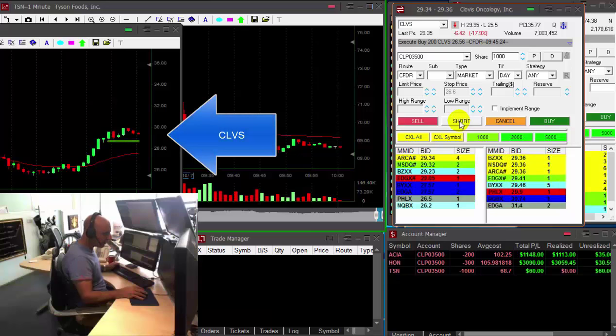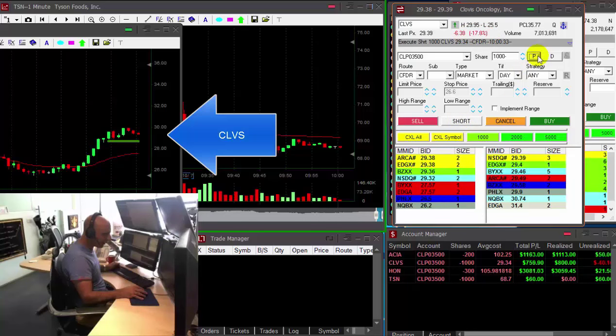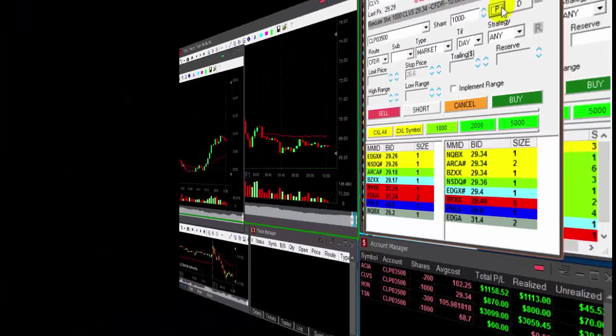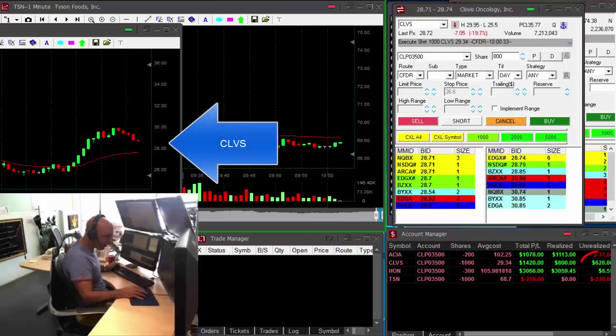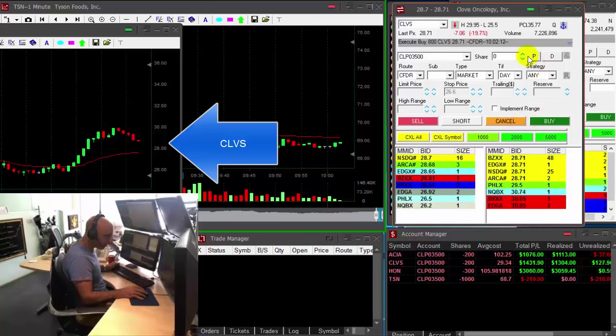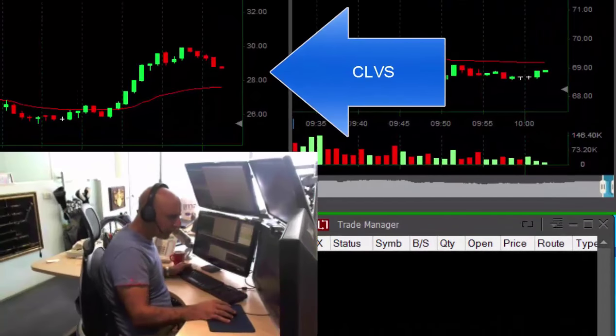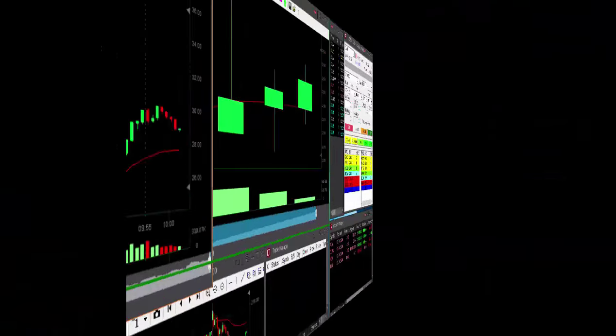CLVS, price reversal, still down 18%. Okay, shorting 1,000 shares, small size, like it. Okay, CLVS doing well, $600 up. Okay, done. Good. Nice trade in CLVS. My second great trade in CLVS.